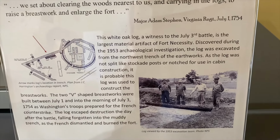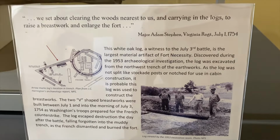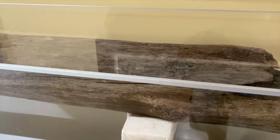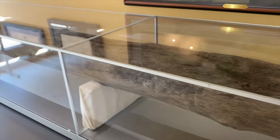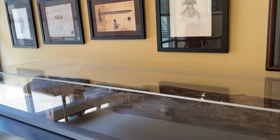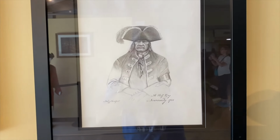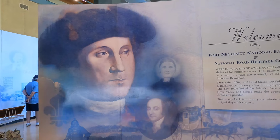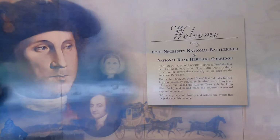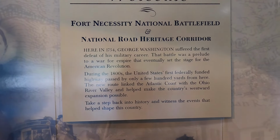And there it is from when it was excavated, 1953. Oh, here's a big long log. Pretty good drawing. Here he is, and George Washington's first military defeat. And of course, the fort was taken over by French forces, 1754.